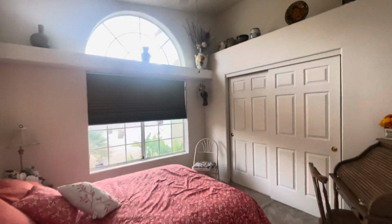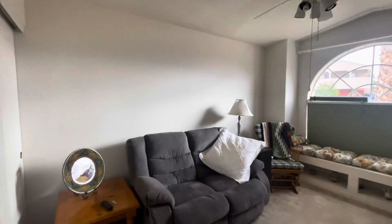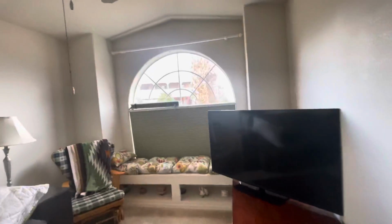First bathroom, tub shower. A little dated, just a little. Tile floors, carpet, nice size bedrooms. Love the high ceilings. I'm sure you'll want to replace the carpet eventually. But it's not bad carpet though. It's not bad at all. There's another bedroom. Love the bay windows.